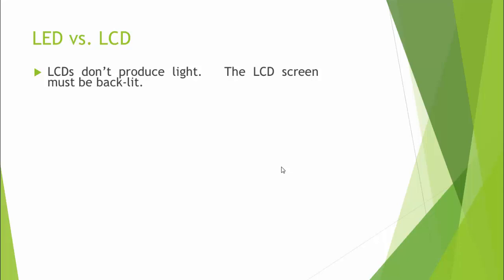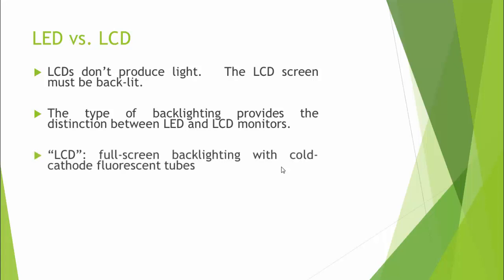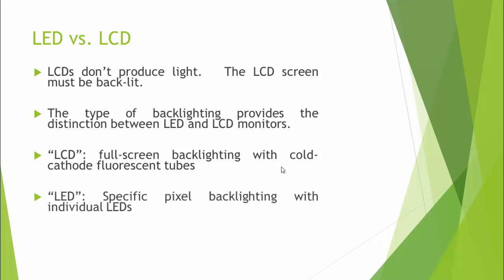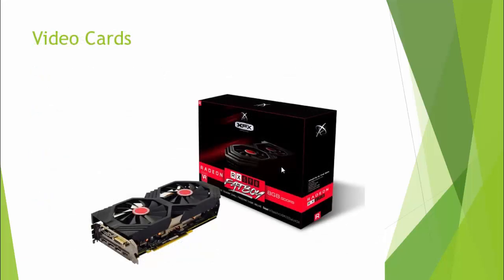But we talked about LCD, we didn't talk about LED monitors. Remember that the liquid crystal display itself does not produce light. Every screen that uses LCD technology has to have a light behind it. The type of backlighting is the differentiation between an LED and an LCD monitor. So they both involve liquid crystal blocking of the light. The difference is what provides the backlighting. In LCD, the backlighting is with cold cathode fluorescent tubes. In LED, that's provided by individual LEDs. So the good news about an LED backlighting system, modern monitors, is that they use considerably less power than those old LCD monitors.